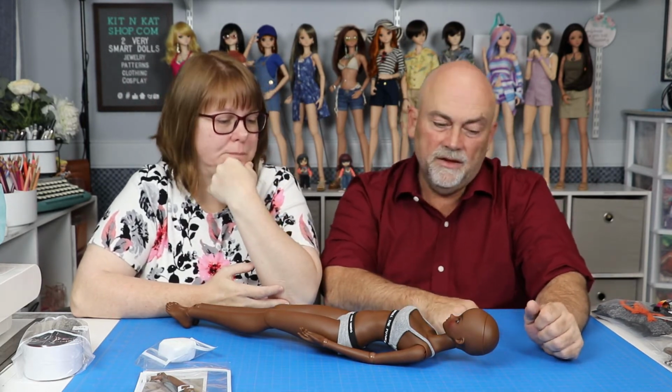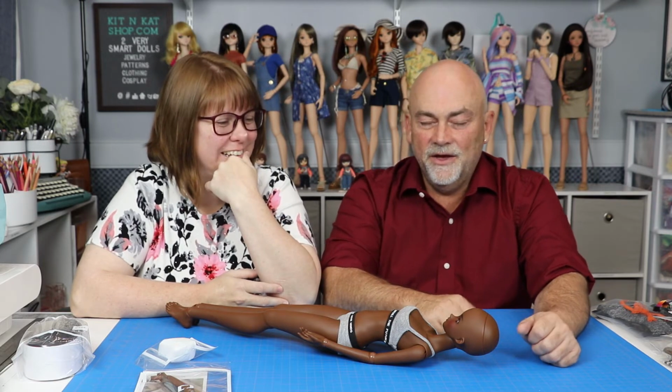So anyway, on to the doll. This is Strength Semi-real for about 5 minutes. As soon as we give you the name that we came up with for her, then she will no longer be Strength. I'm a big believer in personalizing the dolls to make them your own. So she comes with the new gray sport underwear instead of the old white cotton stuff that was standard when we first got Kit and Kat.